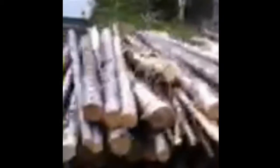Okay, pile of birch needs to be cut. More trees. Go over here behind the shed. Oh, here's my peppermint garden. It's not even a third full. There's a stubborn rhubarb plant at the back. More rhubarb.